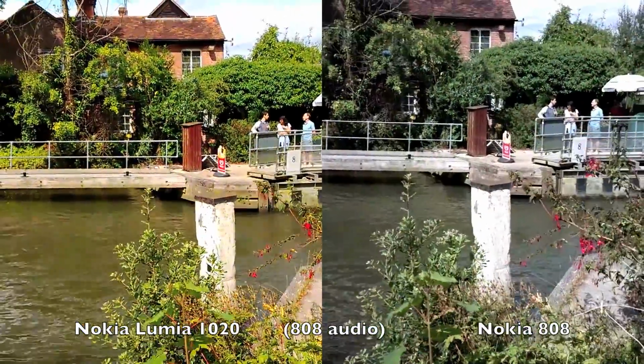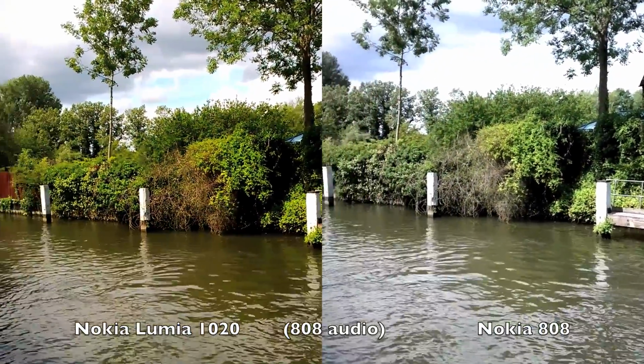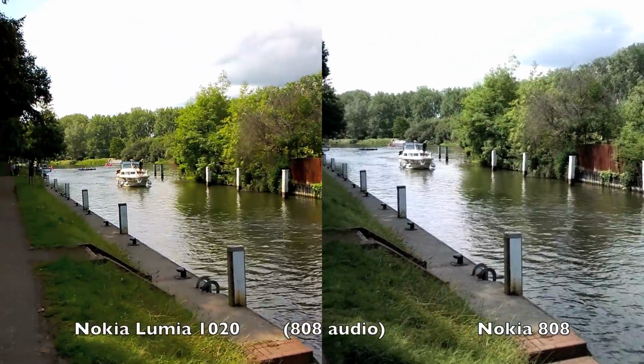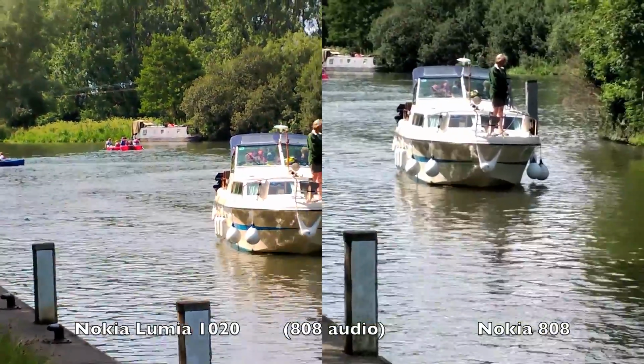And if you can hear a buzzing, it's because a fly has landed on the Lumia 1020 as I pan round and as another boat comes into view. The sun just going in, I think, a tad. Here again at maximum zoom.